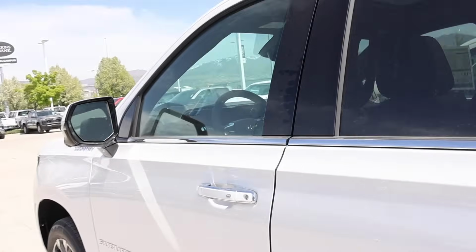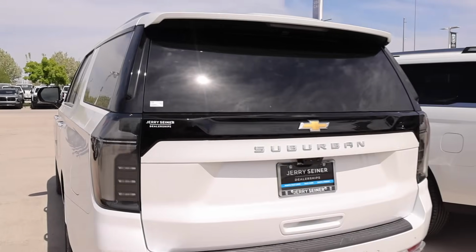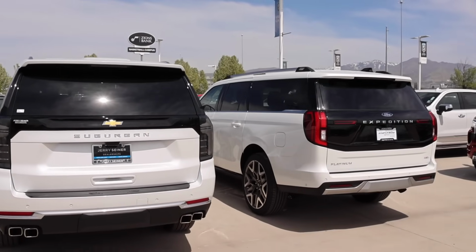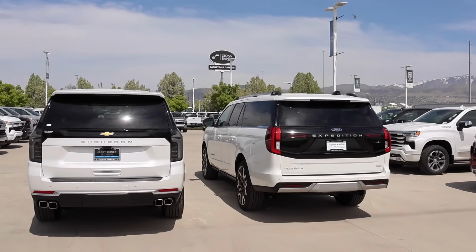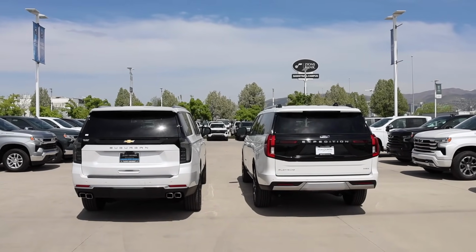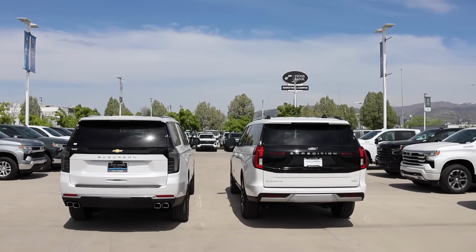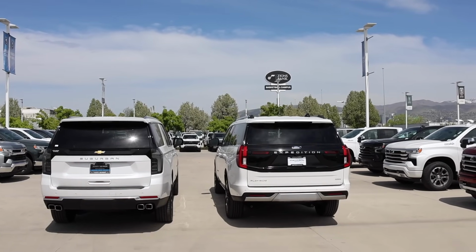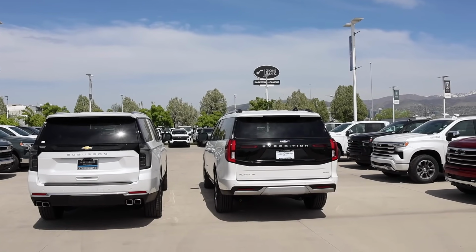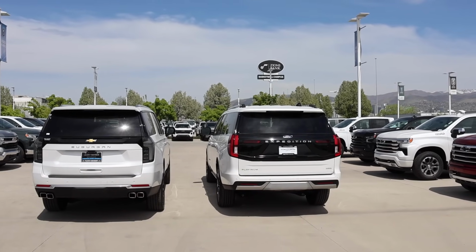As I said, there is a clear winner here. And which one do you guys think it is? On 3. 1, 2, 3. I think the Expedition won this one today because of pricing, because of how they packaged it. And even though I do like the idea of the diesel or the V8 for the Suburban, I just think that the Expedition gives you more for the money.